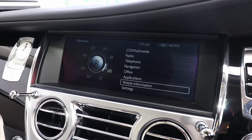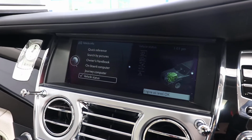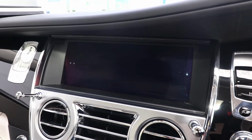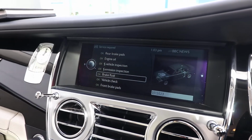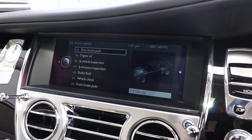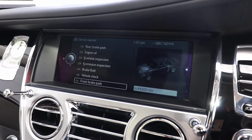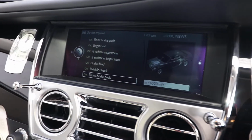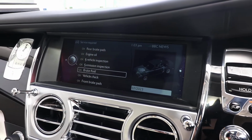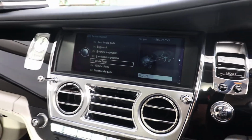And then if we go down to vehicle information, if I just turn that down slightly there, because of vehicle status, service requirements, you can see here that everything is all ticked okay. This vehicle has just recently been right through for a full health check in Rolls Royce. That included a brake pad change, I think it was front brake pads, you can see there, it's not due now for a long time. I think they did the brake fluid as well. You can see there, that's not due for a little while yet as well.